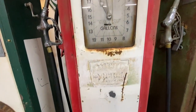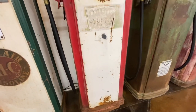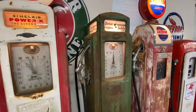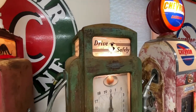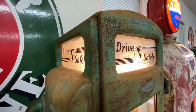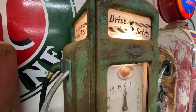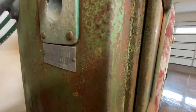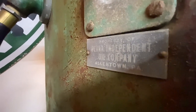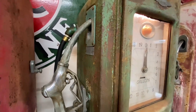Something a lot of people miss on these Sinclair pumps is the white stripe that goes halfway up the body when they restore them. And you can see both of these original Sinclair pumps have the white stripes. That is nice. And I like the look of this. Of course, it's green, like that Roman column. Yeah, so this 373 was the first 373 I got, and it came out of Pennsylvania. And you can see right here on the side, there's a Penna Independent Oil Company tag. And this pump is still one of my favorite pumps that I have. I think it's that green paint in the style of these Bennetts.